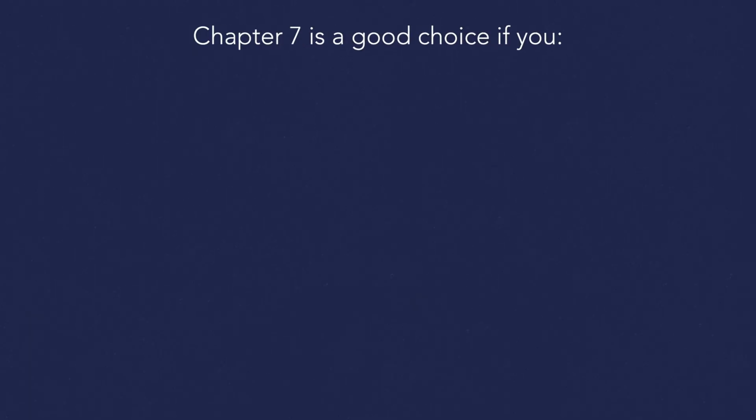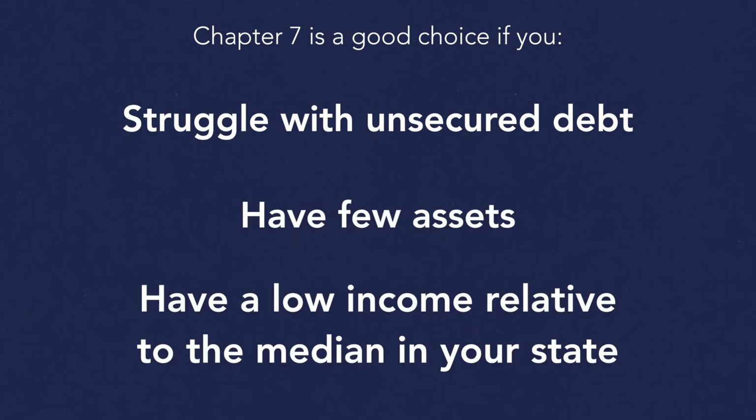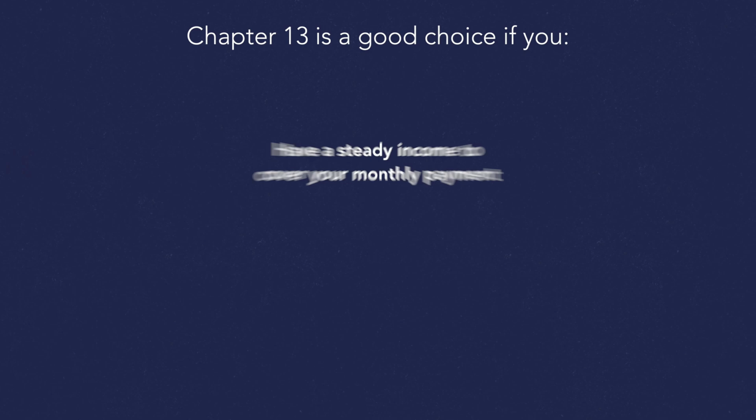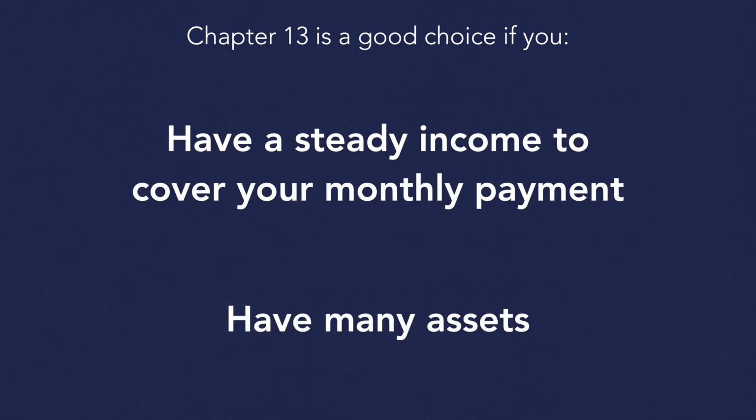Chapter 7 is typically suited for people who struggle with unsecured debt, have few assets, and have a lower income relative to the median income for their state. Chapter 13, on the other hand, has no specific income limits. However, it must be enough to develop a realistic repayment plan. With Chapter 13 bankruptcy, both secured and unsecured debt can be dealt with. So if you have a steady income to cover your monthly payment and you want to make sure you get to keep your assets, Chapter 13 might be the route that you want to go. However, every situation is unique, and that's why it could be smart to consult a debt expert to help you with your situation.